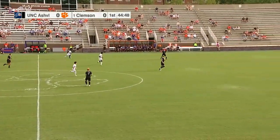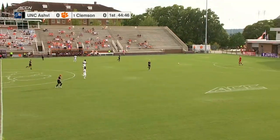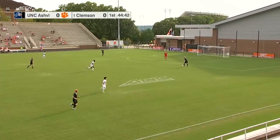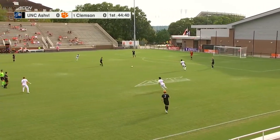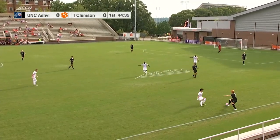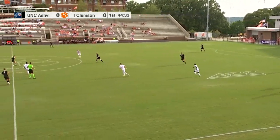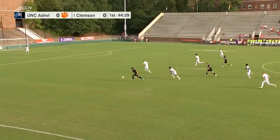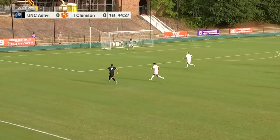Bulldogs in the all black, Tigers in the all white, and we're underway. A bit overcast here. It's rained for about 4 straight days. A beautiful day here in the upstate, isn't it? No doubt, compared to what it was like on Friday, Saturday, Sunday, Monday. Well, and this match was originally supposed to be played yesterday, got moved because of weather.